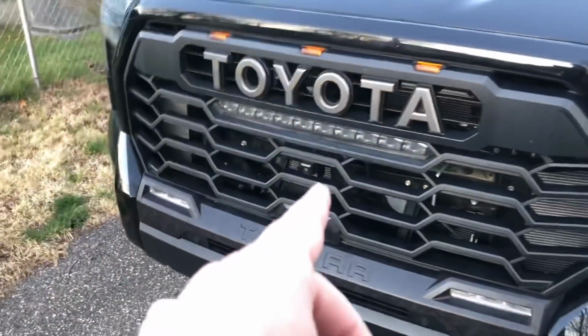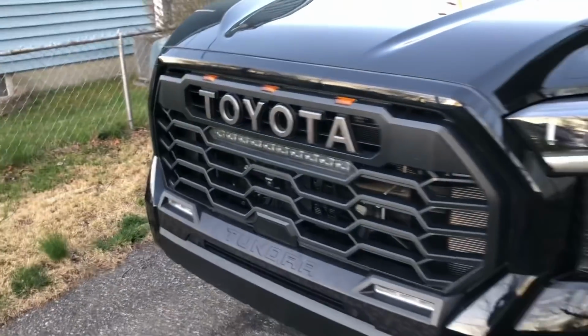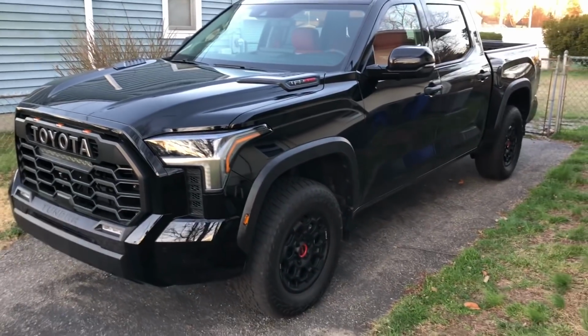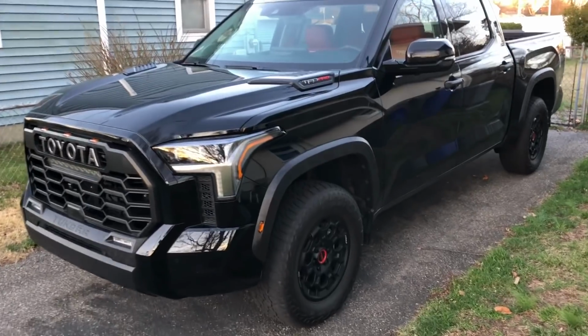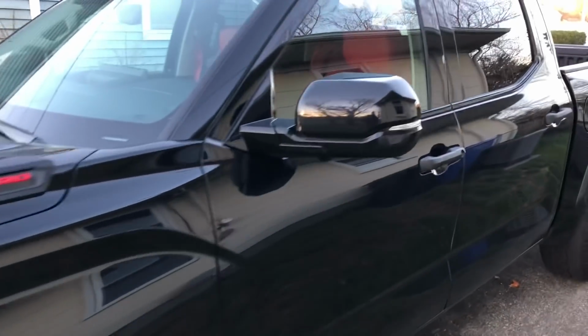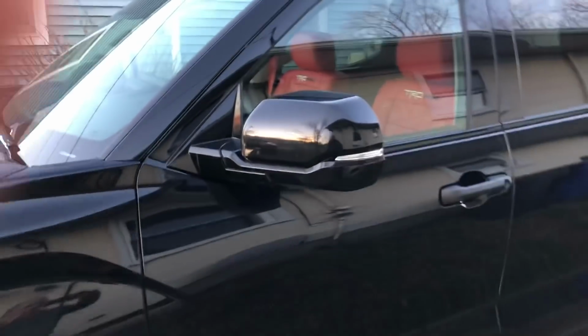This thing has 360. It's got parking sensors front and rear. The parking sensors, the 360 on these trucks for 2022 are very, very good compared to last generation. The front sensors on the last generation really only covered the side and they weren't the greatest.